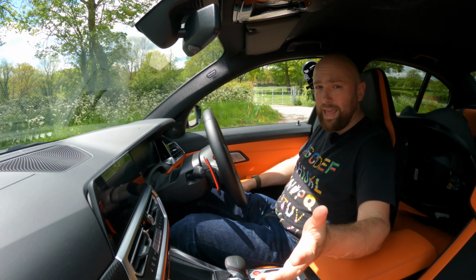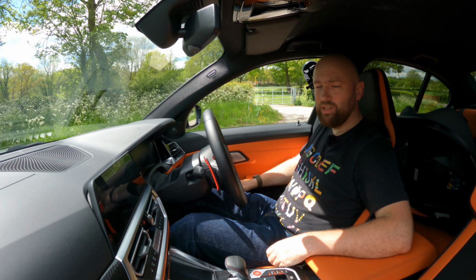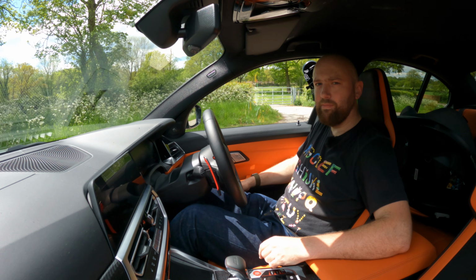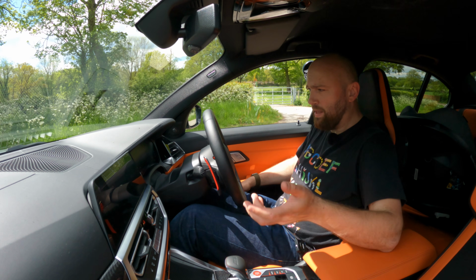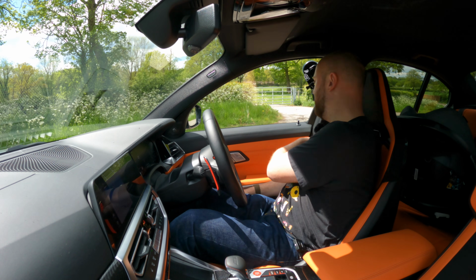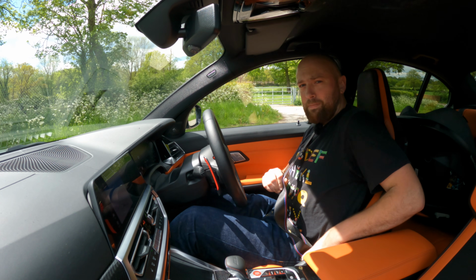Right, let's go for a drive. The first thing you notice when you get in this particular M3 Competition is that it does have an M5 floor mat fitted. I think that's just a mistake by the BMW valeting people. The next thing you notice is it's quite noisy when you start it up, especially in the sportier modes. That exhaust emits quite the blare.